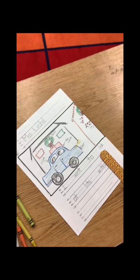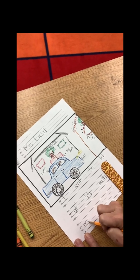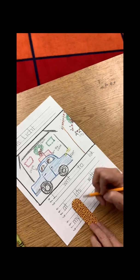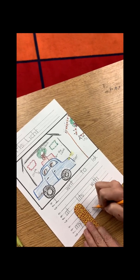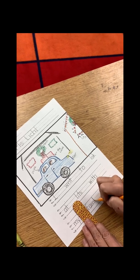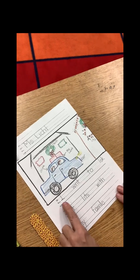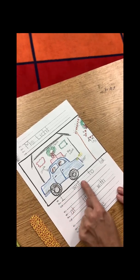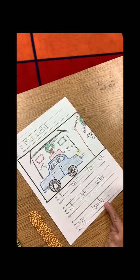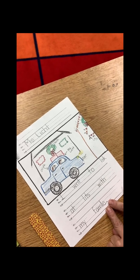My is one of our star words. I know that one. M-Y space family. Okay, let's see if I did it. Started with an uppercase. Spaces between my words. Check yours. And I'm forgetting my end mark. I'm going to end with a period at the end, just a small dot sitting on the grass.